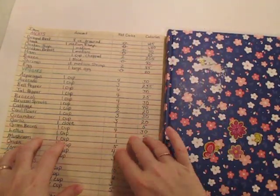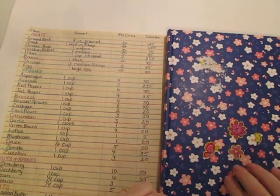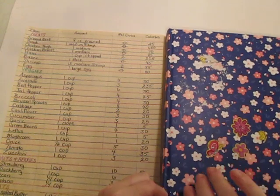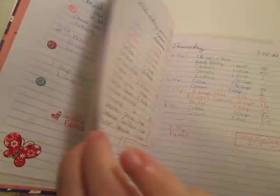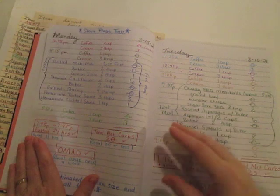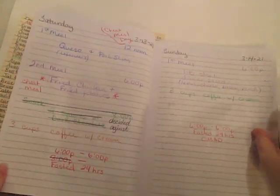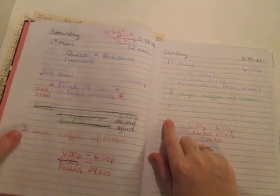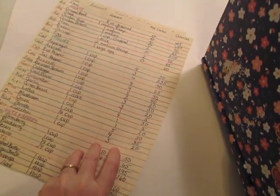So I've got my cheat sheets there, and I have changed my food journal. It's very much more specific now. Not so many stickers and cutie stuff like that, but I'm getting serious. So I think we left off on Sunday the 14th. Let me move these.